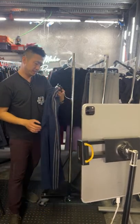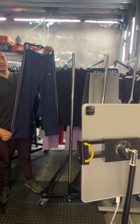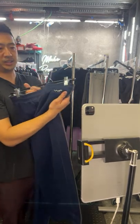Adidas, size large, track pants. Let's go. Blue with gray stripe, with the climate-warm technology. Let's go.